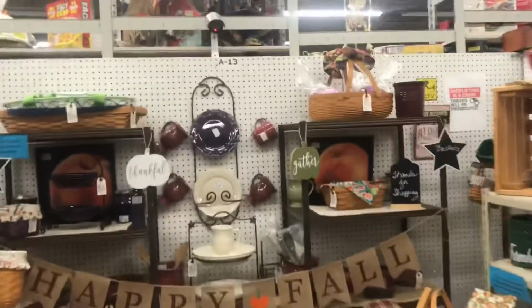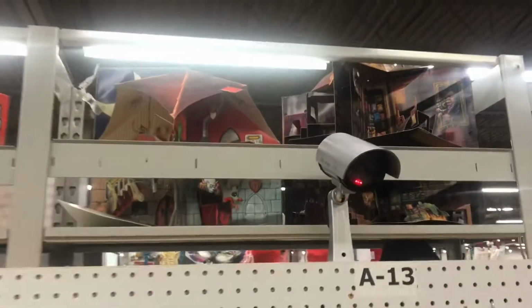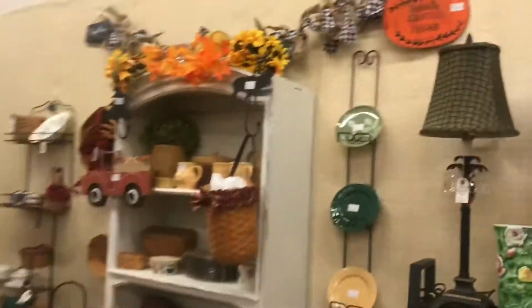So there were some really cool things. I don't know if you guys can see them, but those books up there that I was trying to look at were the pop-up pages in the books, and they were on display in another booth on the other side.